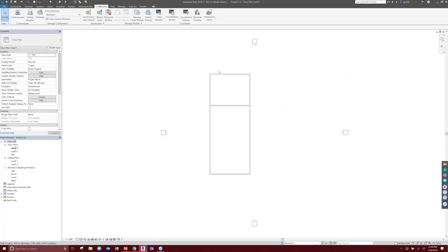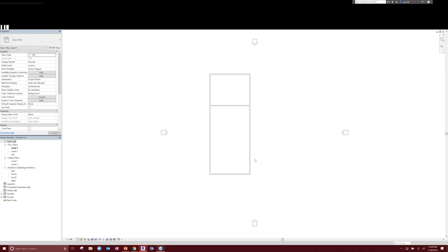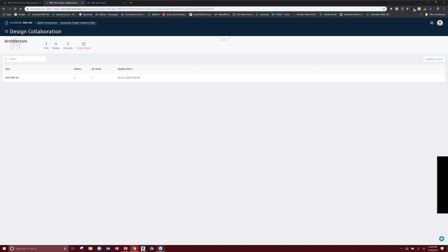So packages basically give me an opportunity inside of BIM 360 to review these here first rather than react to changes here inside Revit, okay? And I'll show you what I mean in a second. So first, let me explain what we're looking at. I'm going to go ahead and close this. As soon as I open this up, I'm automatically dumped into my team space, which in my case is architecture. You can see I have some sets of drawings here. I have some sheets.